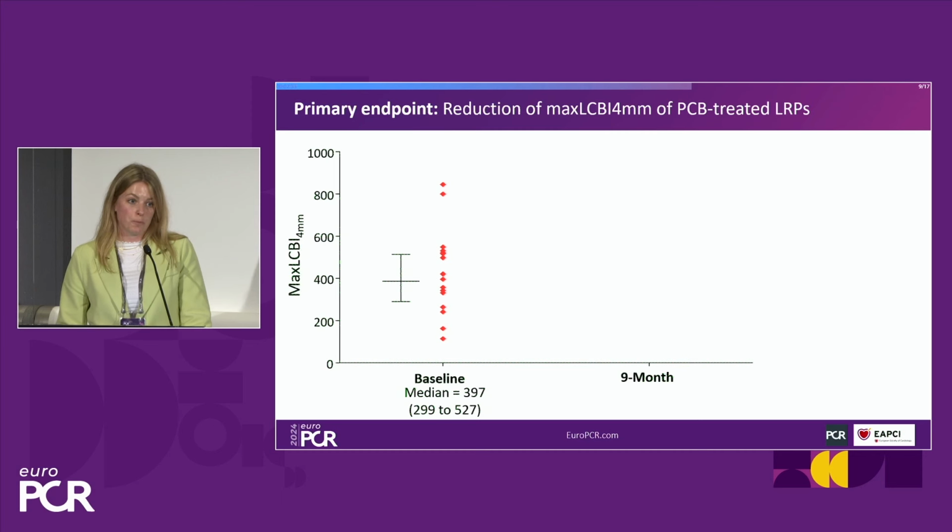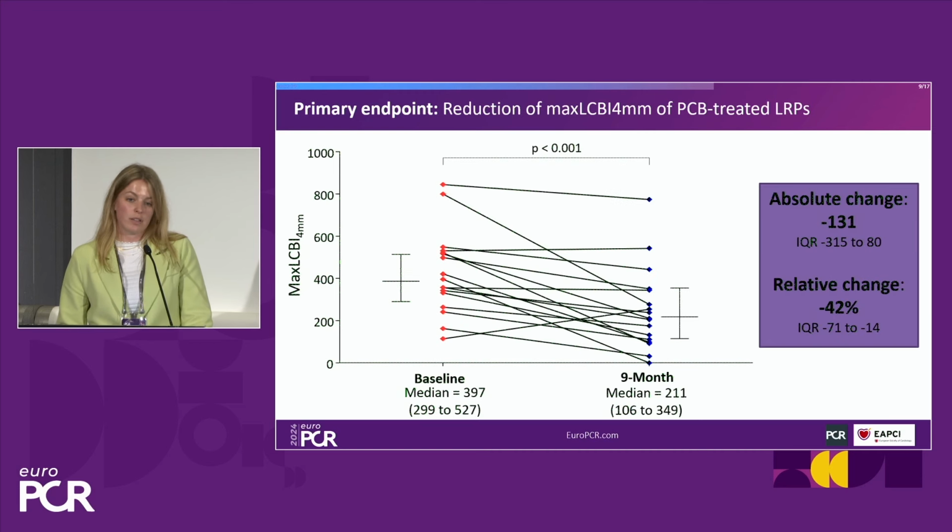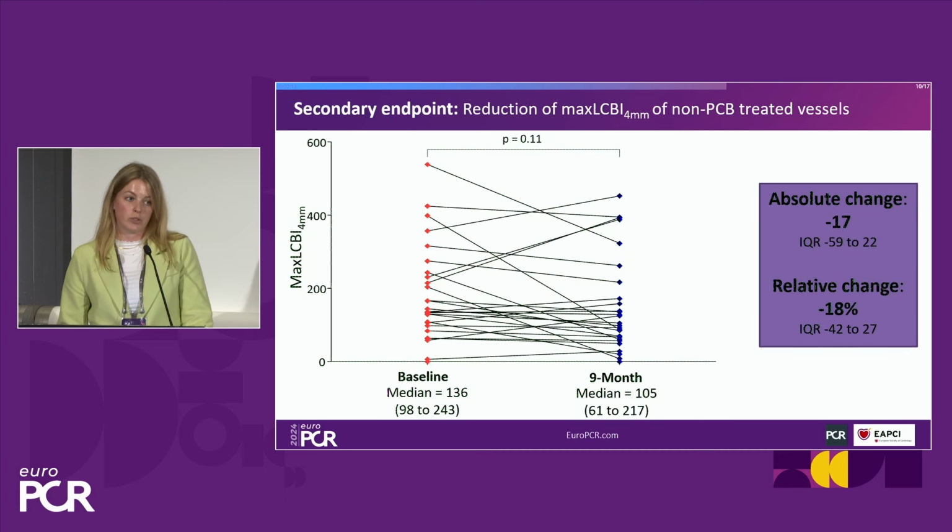So then on to the primary endpoint, which again was the reduction of the maximum LCBI of the lipid-rich plaques that were treated with paclitaxel-coated balloon. And at baseline, we found a median LCBI of 397. And after 9 months, this significantly decreased to 211, which was a relative change of minus 42%. And in contrast, the vessels that were not treated with paclitaxel-coated balloon did not demonstrate any change in the LCBI.